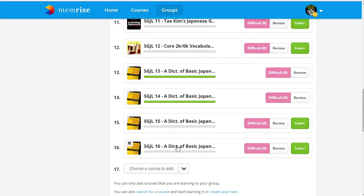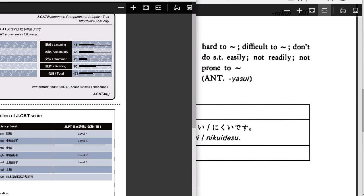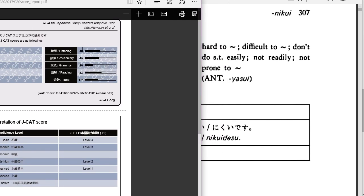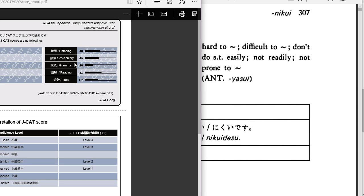Second thing is, when I took that JCAT test yesterday and looked at the score, my grammar score came out to 25. In fact, let me bring it up again. This is bad, I know. It's a bad idea showing this live, but okay. Okay, I'm going to move this. So what you can see, I got 48 in listening, which was 32 previously, 45 in vocabulary, which is about the same, and 25 in grammar. Grammar is where I dropped lower again, and that was the reason that got me thinking about it.